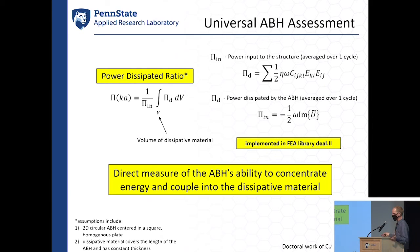So to have a universal assessment of the performance of the ABH for vibration reduction, we define the power dissipated ratio, which is where you integrate the power dissipated over the volume of the damping material, and then divide by the input power. And I apologize, these are switched. Power input is right here. Power dissipated is right here.